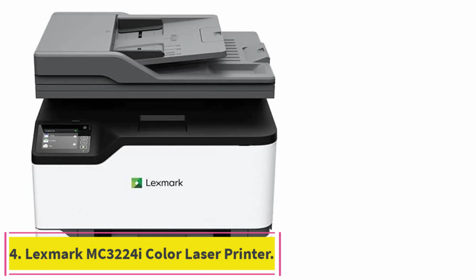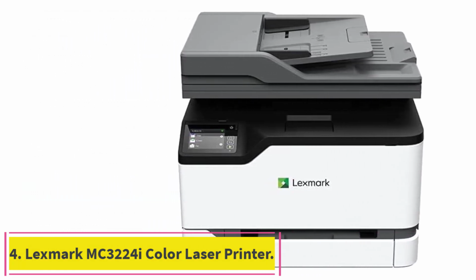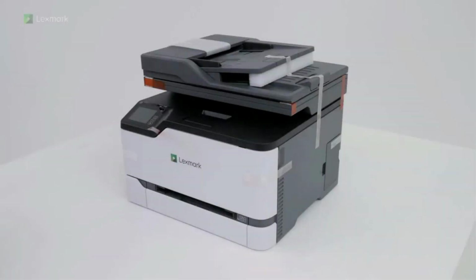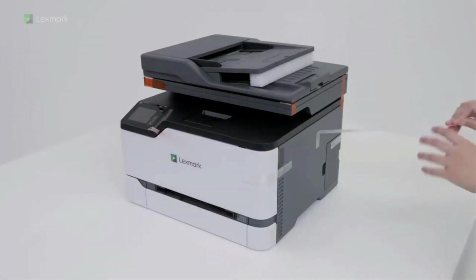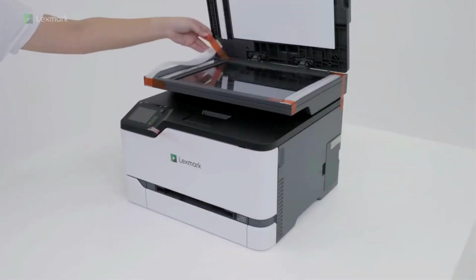Number 4. Lexmark MC3224i Color Laser Printer. Everything your business needs for general office demands. A multifunction compact color device that fits almost anywhere and can print, copy, scan and fax, with a tray capacity up to 250 pages, plus a single sheet feeder.